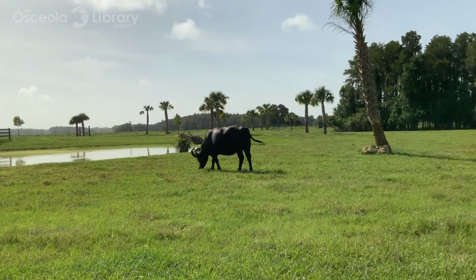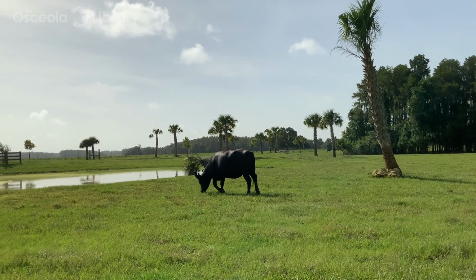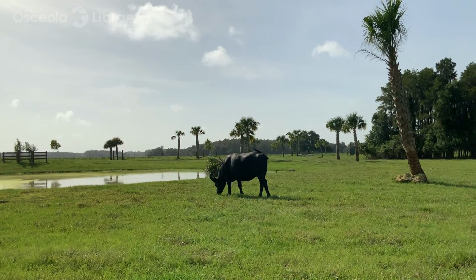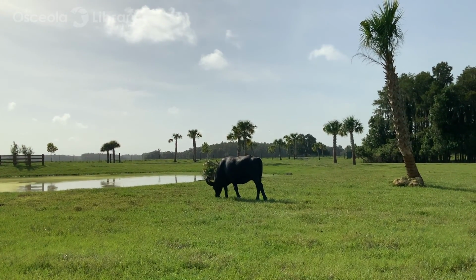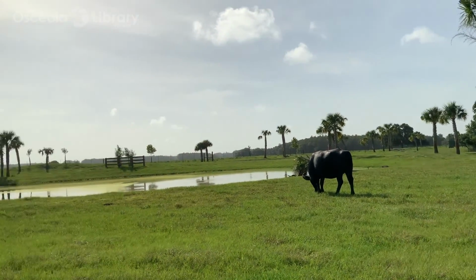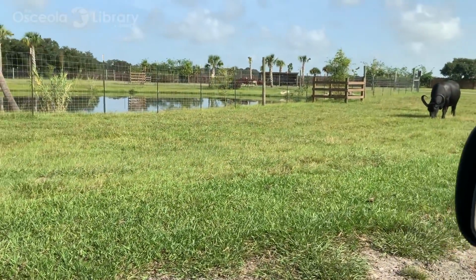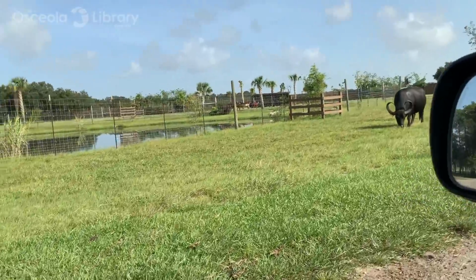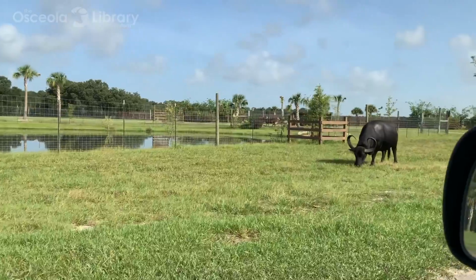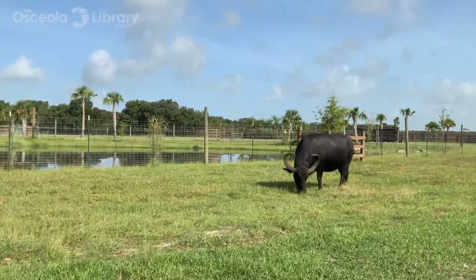Wow! Here is a water buffalo. And water buffaloes are herbivores, and they eat plants that are mainly found in water. That's why you can find them over near the water while you're here on the safari. I want him to turn around and look so that you can see his curly horns. Here, let's take a look over here and look at his horns. Wow! It almost looks like a mustache, doesn't it?